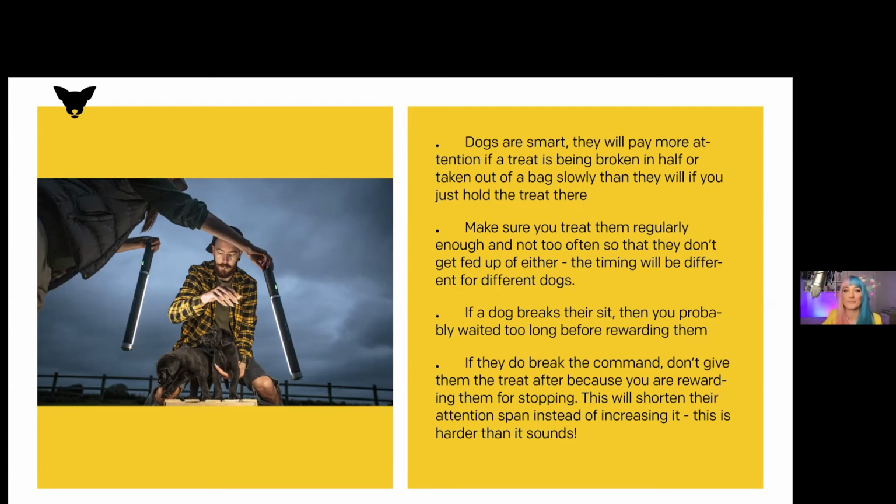Make sure you treat them regularly, but not too often, and not so little that they get fed up. The timing's really different depending on the dog. Some you can ask to wait a little bit longer before you give them the treat, or, if they're being restrained on the lead, some of them will keep their interest, they'll keep looking without the treat actually going to them for longer than others. You really need to do that as a case-by-case scenario. If they break their sit or lose interest, then you probably waited too long before rewarding them.